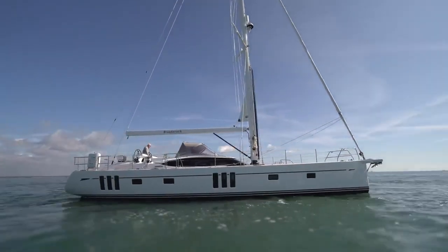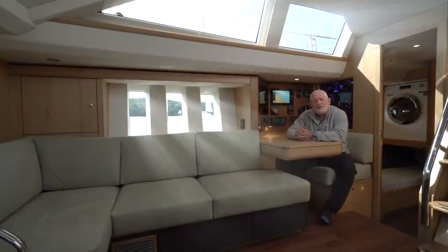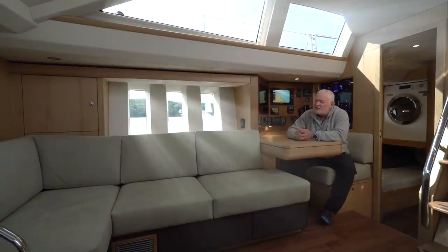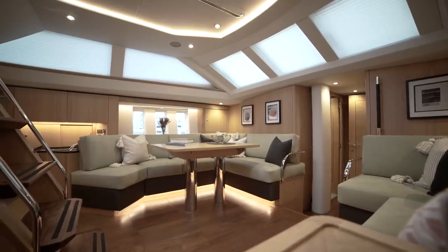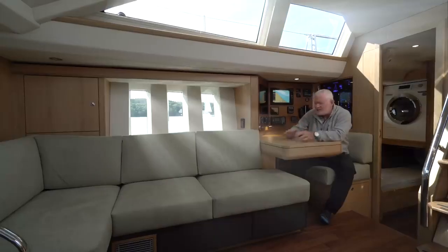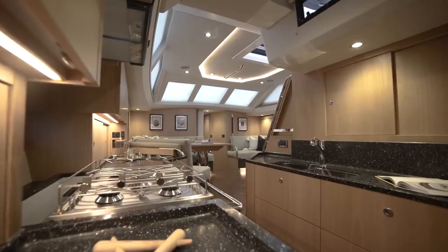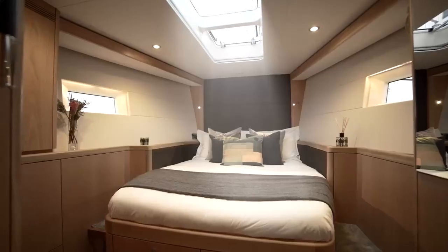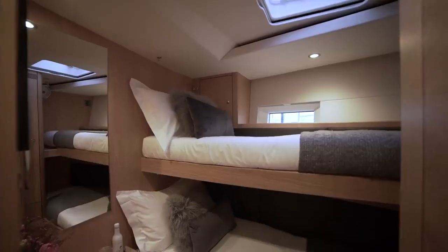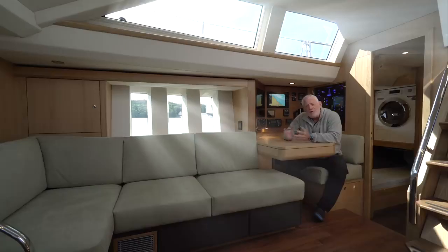And when it comes to her interior, the story's much the same. For anyone who's familiar with the Oyster range, the 565's interior won't really come as a big surprise. She's got a great big, spacious, airy saloon, a navigation station on the starboard side with plenty of space for instrumentation. She's got a longitudinal galley on the port side. And when it comes to sleeping accommodation, a double cabin up forward, twin on port, and a great big owner's cabin aft.